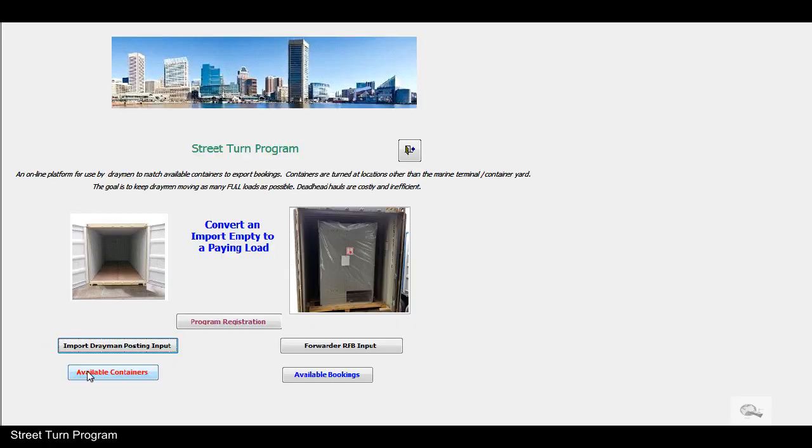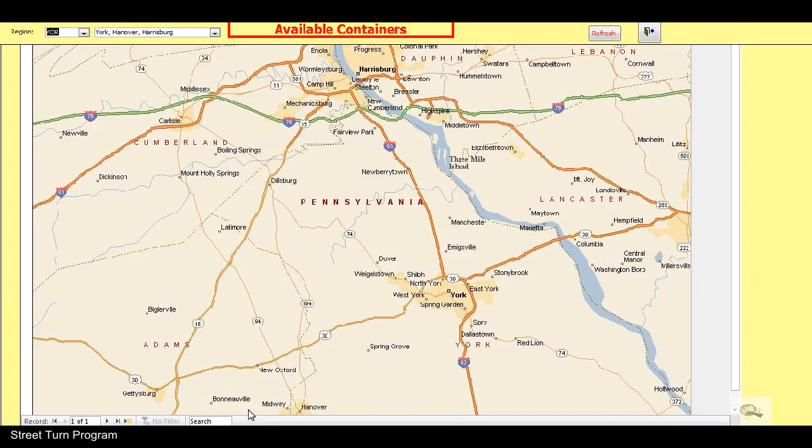The freight forwarder would select this available containers button to view possible matches of sourcing empties. Assume an exporter, or his freight forwarder, is researching if an empty container could be sourced within the region a pending booking will be loaded. In this example, a load of paper products is to be loaded in a 40-foot Evergreen Standard container between August 4th and 6th at zip code 17354, which is Spring Grove, Pennsylvania.